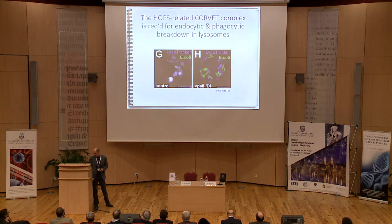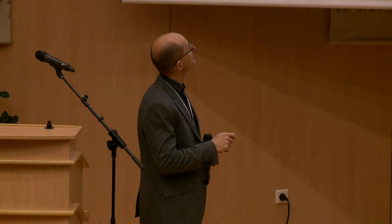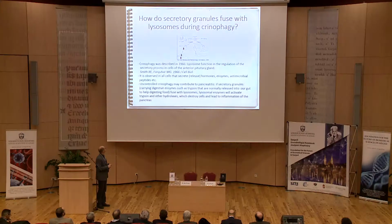And coming back to the last slides and to this old textbook image, we had autophagosome lysosome, phagosome, endosome lysosome fusion. So how about secretory vesicles? This is crinophagy. This process was described in 1966. It is the degradation of excess or unnecessary secretory vesicles that carry hormones, enzymes, antimicrobial peptides, anything that the cell releases to the extracellular space. Many cells use crinophagy to degrade some of them. Crinophagy can also contribute to disease, which I'm not going to explain now for the sake of time. Again, we studied this process in fruit flies in the salivary gland.